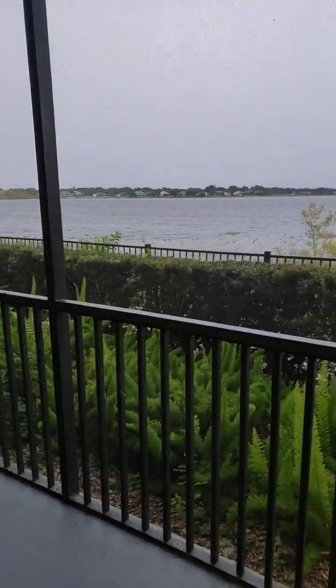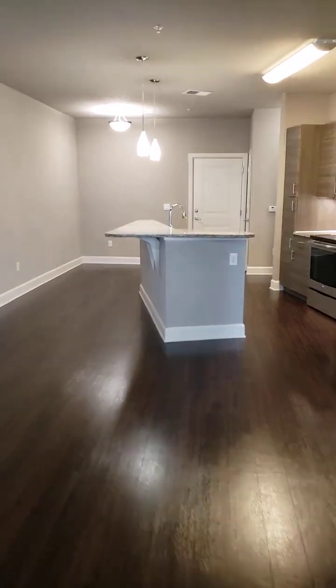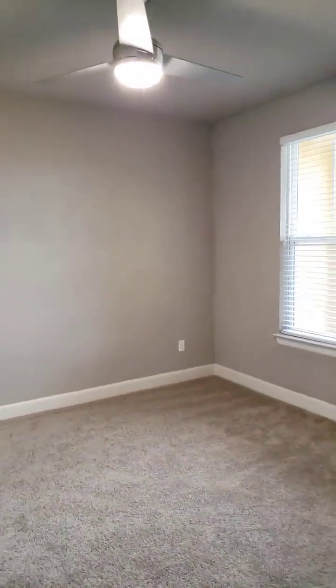And of course, it wouldn't be complete without having this nice patio. So nice huge patio, which is screened in, so bug free and ready for your enjoyment. And here's that look from here. As you see, lots of space. This is a 9.5-foot ceiling, so you have a nice bright and airy feel inside this apartment home.